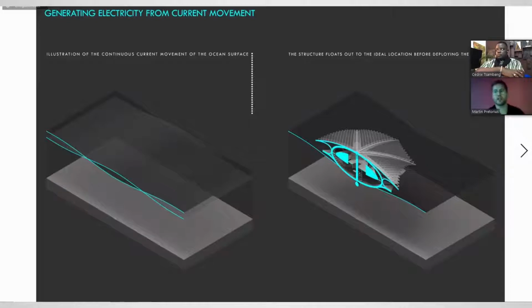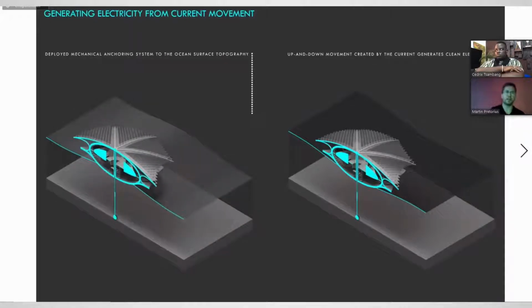And what the structure then does, it moves out, floats into the ocean where it sits, and then you have an anchoring system that drops down. And as the current lifts the structure up and down with the anchor anchored to the bottom of the ocean, you start generating electricity. So you have a solar panel system and the anchoring system that generates electricity in tandem.